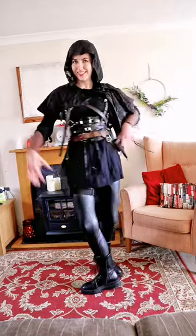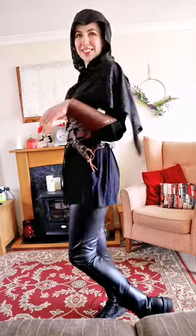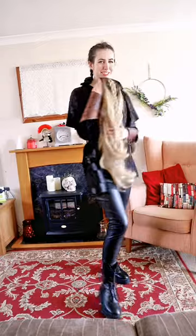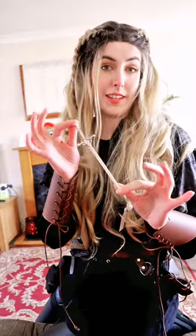Oh yes, dark and mysterious, that's me. So in the first book, Celaena is blonde and I am not, so let's put on a wig. This is like too much hair for a human person to have, so I'm going to pin some back with this very apt hair stick.